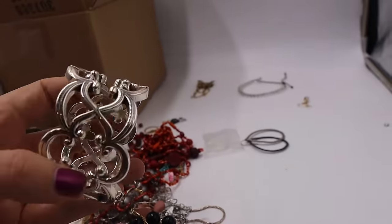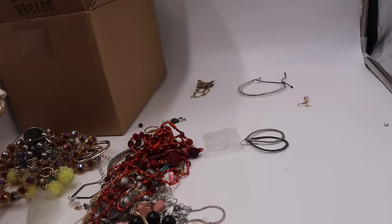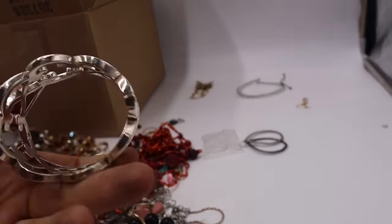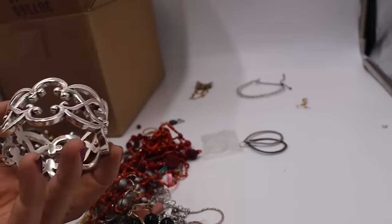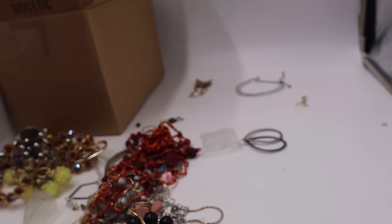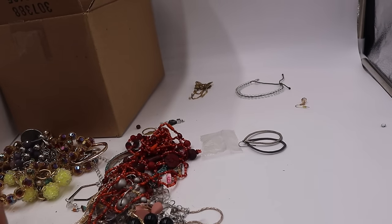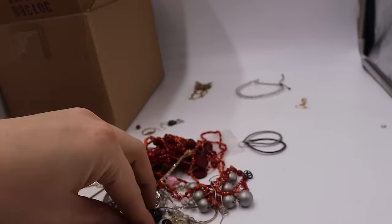Ah, this is exciting! You guys, this is such a better box than the last one. So the last one we got St. John. This one we have the Brighton cuff that's in really great shape and I love it. Like, I love, love, love this one. That is awesome. Yay. Okay, we have that other earring. So I don't know, we'll put that with that other bracelet.